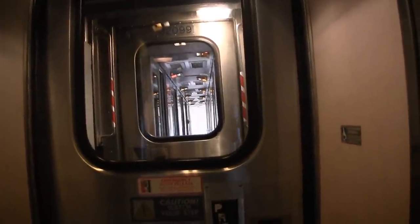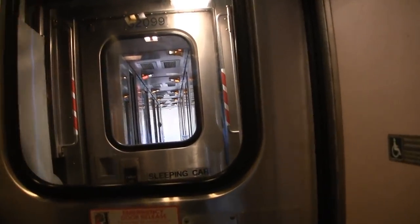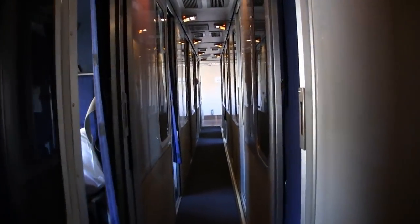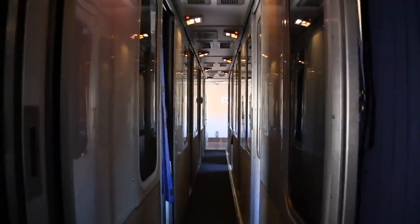Next thing I want to do here is show you how big each of the cars are. So I'm starting at one end, going across the coupling from one car to the other. And this is the beginning of our supercar. So there's two person bunks on each side here. And over here we got Benny. Hello. And so half this car is these two person bunks.